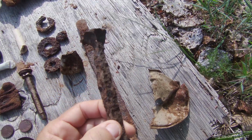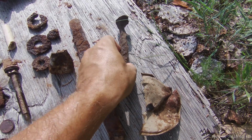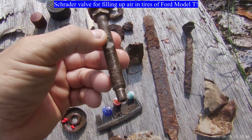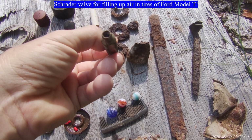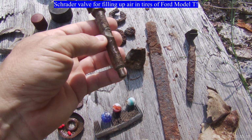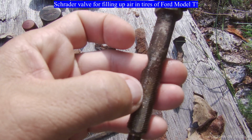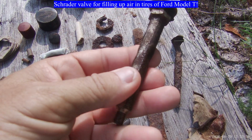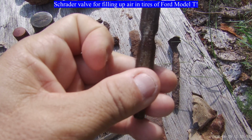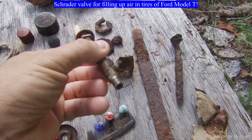Railroad spike. Been in the ground a long time from the erosion on it, looks like. Don't know what this was too, but I want to say it's automotive related. It's got a hole that goes all the way through from one end to the other. It's threaded, and it has these scalloped notches on the sides. Don't know if you can see the scalloped sides there. If anybody knows, please leave me a comment. Let me know what that is.